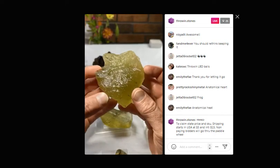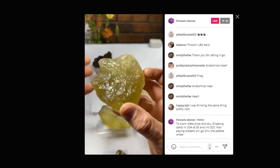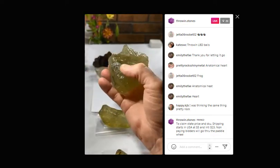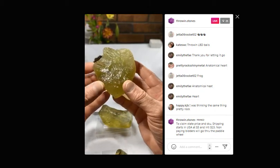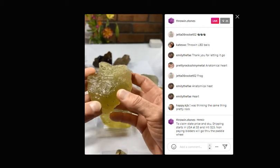These look like nostrils. It's like a gorilla almost. Look at this. It's like gorilla nostrils. And the big deep eye sockets here. And this thing is just ridiculous. This thing is huge. Let me weigh this. I think this one's almost 300 grams. Anatomical heart. Yeah, actually, it kind of looks like an anatomical heart. It is 290 grams.